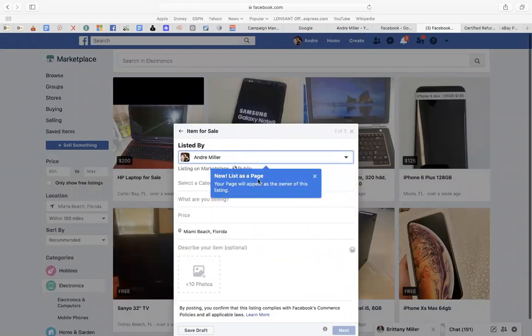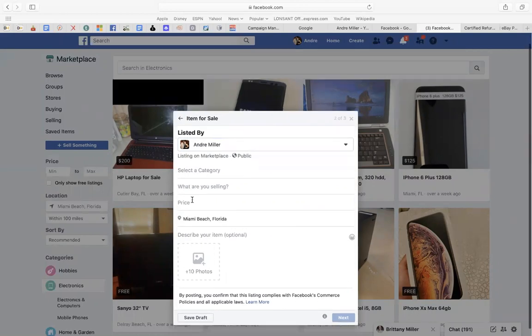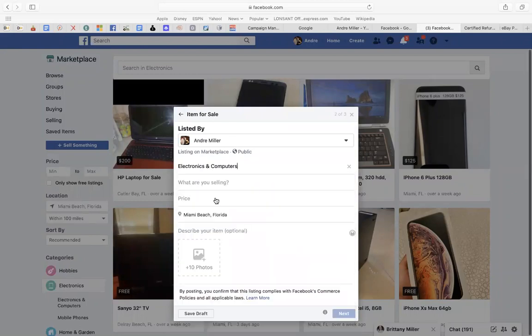You want to make sure that you put your name on here. So that's why it's good to have a picture, because as soon as someone clicks on it, the message is going to go directly inside of your inbox. So that's what I like with this. Oh, cool. So you put a category. So the category could be electronics and computers.